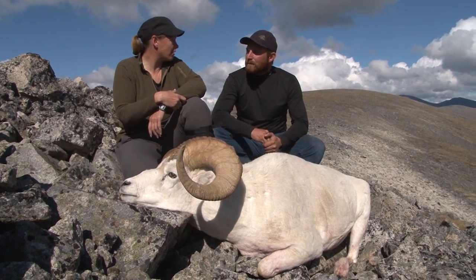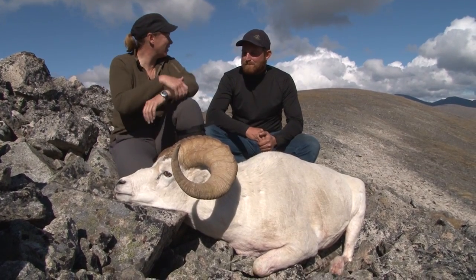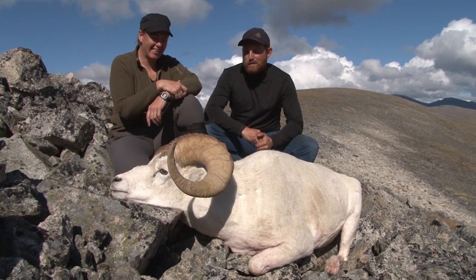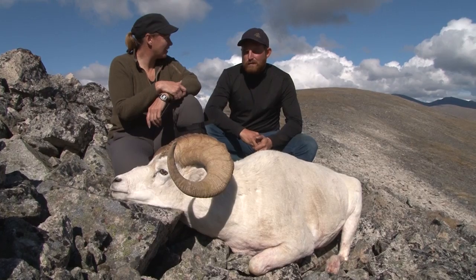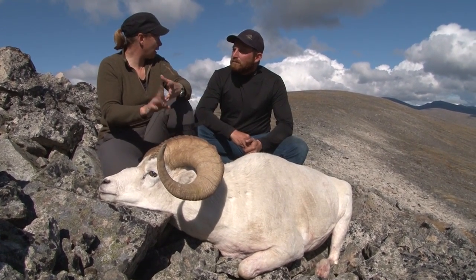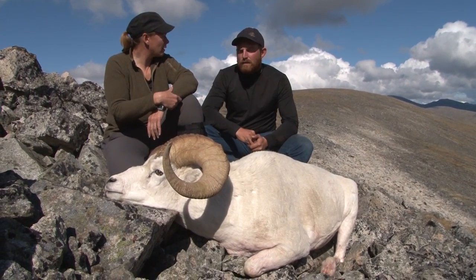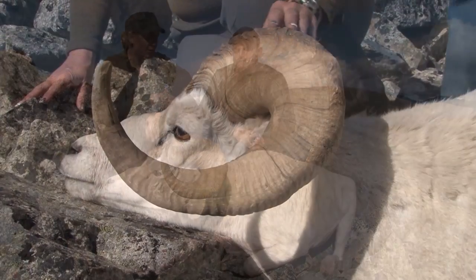And we've seen lots of rams. I mean, we've got a whole bunch of them right behind us too. Yeah, there's still nine more bedded down about 400 yards from us right now. They weren't too concerned and there's about three full curl rams in that bunch still. So now you hunt Dall sheep, but you also hunt stone and moose as well? Yeah, moose, grizzly, stone sheep and Dall sheep, and the majority of our hunting is for Dall sheep and moose. It's just been spectacular.